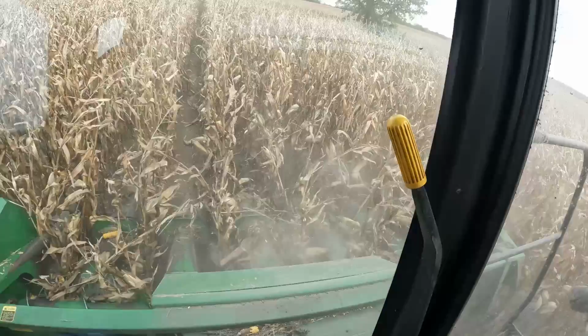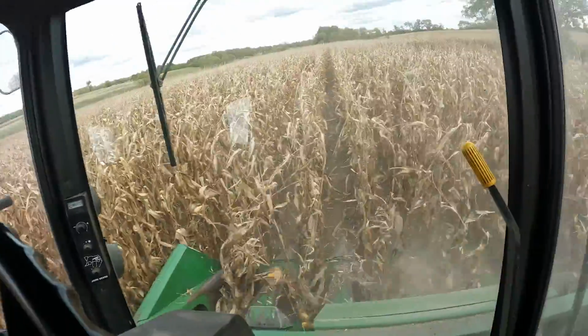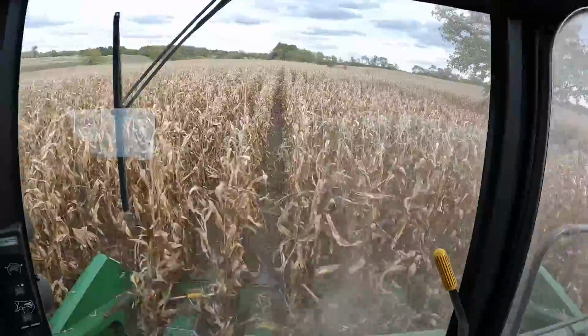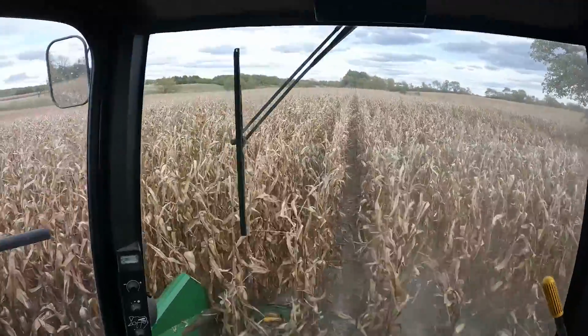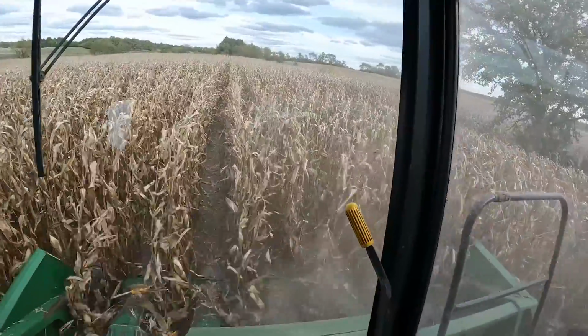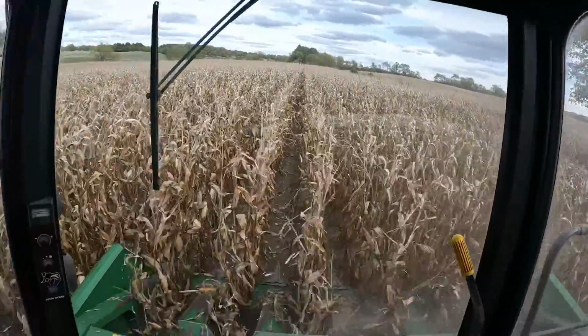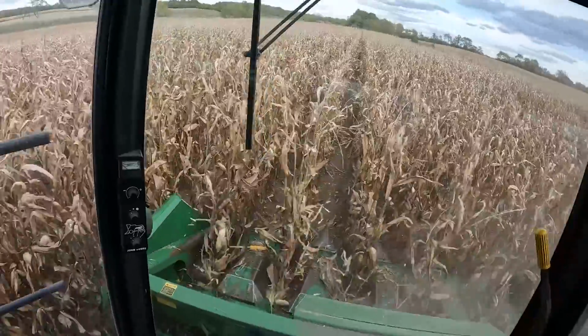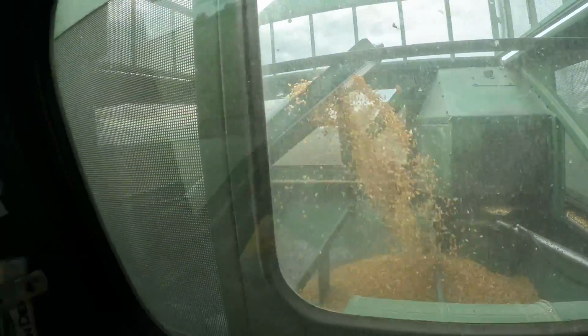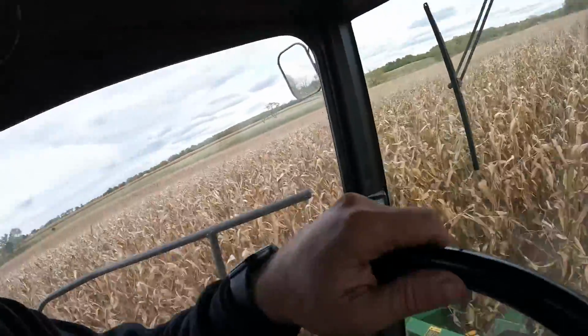Well, got that snoot all fixed. Put a new bolt in there, and now we're back at it. Heading towards the back so we can open it up back there. And we got to go around the fence line, open that up. We should be able to get some corn done today. It's yielding pretty good too. Can't beat that.